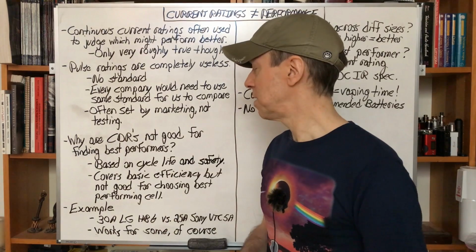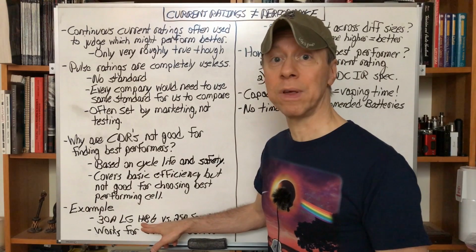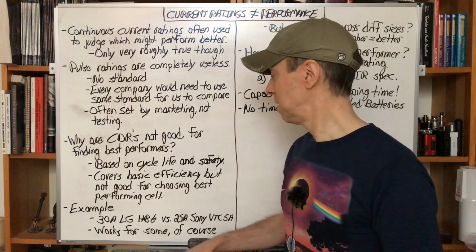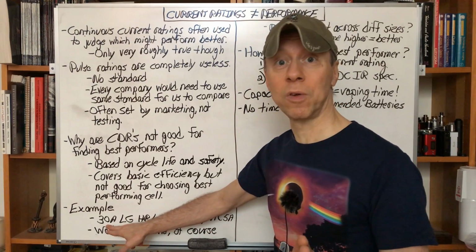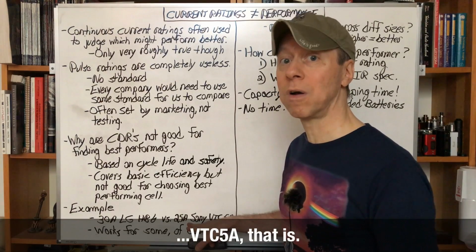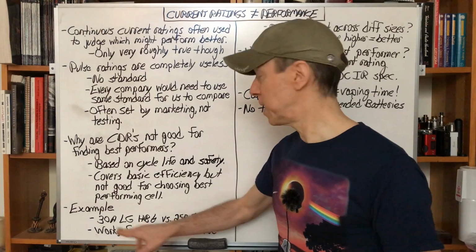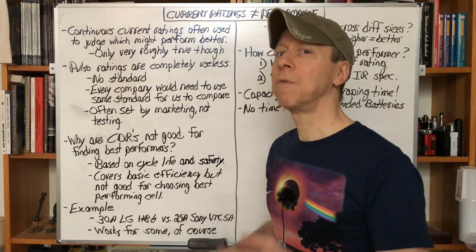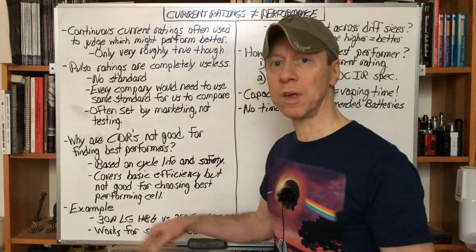it's not the best way to find the best performing cell. As an example, we'll use the 30 amp LG HB6, the king of the high current batteries a couple of years ago, and compare it to the 25 amp Sony VTC5A. Now, a lot of people might think, hey, the LG is going to be the better choice, the better performer, over the Sony, but it's not true. The Sony VTC5 will actually run for longer and hit harder at the same time at high current levels than the HB6 does. We can't just use these current ratings. They're not monstrous differences between them, but if you're looking for that last few percent of performance increase, you just can't use a continuous current rating.